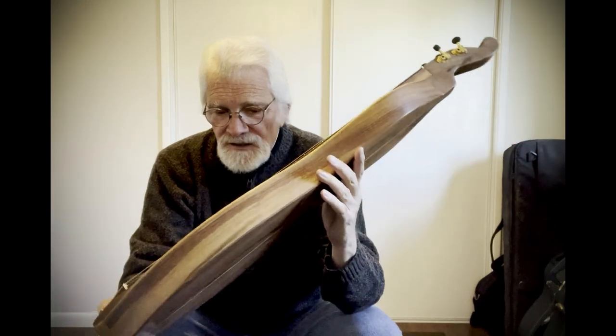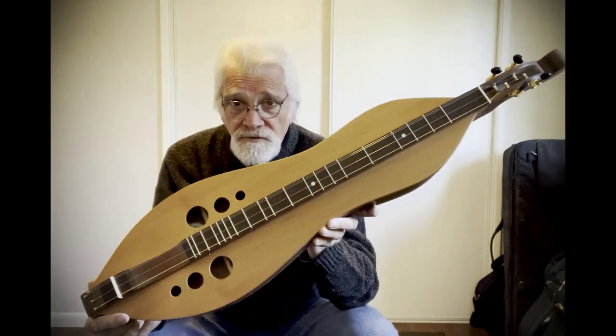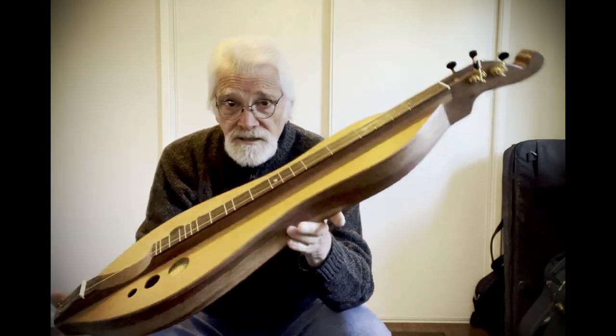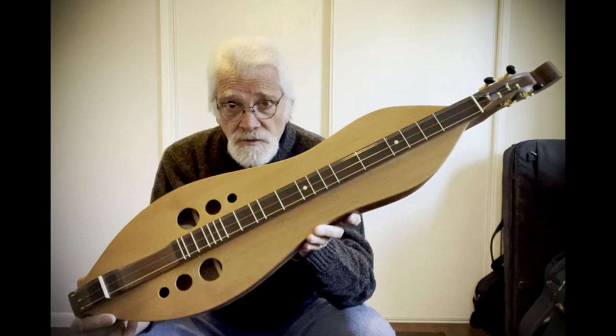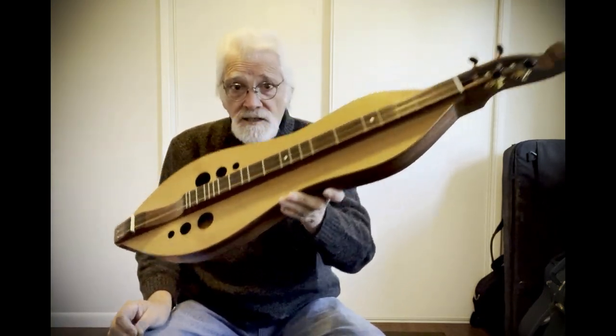This one is not sold yet. This is number 886. It will be on the website soon and on Facebook. If you're interested, it'll be on this YouTube video as well. 886, this is one of our standard hourglass instruments from New Traditions. It sounds a little bit like this.